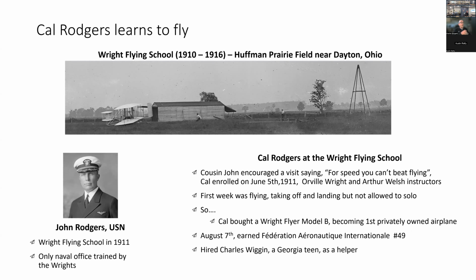Now, he also hires a person named Charles Wiggin to help him maintain his plane, and he becomes another character in the story that we'll talk about. Now, in this picture, that's Orville Wright at the Wright Flying School, and this other person standing here, his name's Charlie Taylor. He's the Wright Company mechanic, and again, he'll become an important part of the story as we go on.